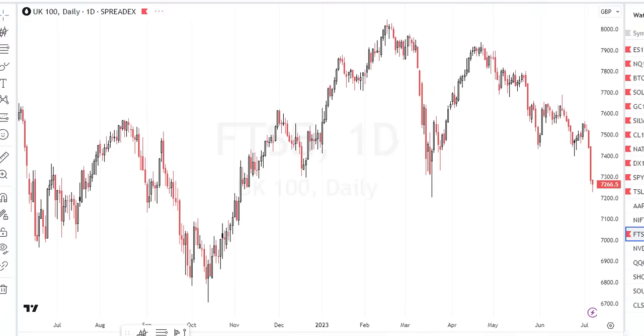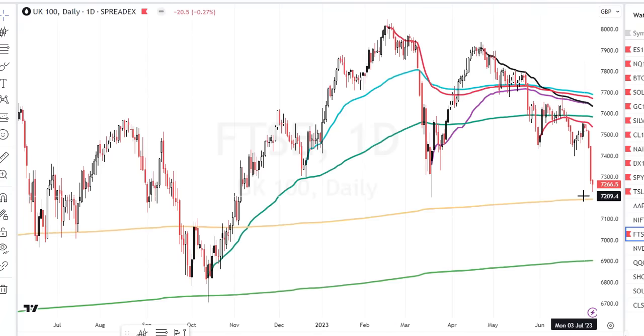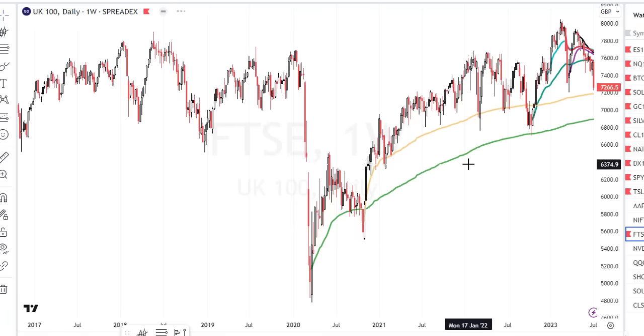The other thing I wanted to point out was the FTSE. The FTSE 100 is just a disaster here. It's back to a bear market. When you look at the weekly time frame, it looked like this market was breaking out past multi-year highs from 2018, and we're seeing the opposite. This is a failed breakout. Now we're seeing it break back down.